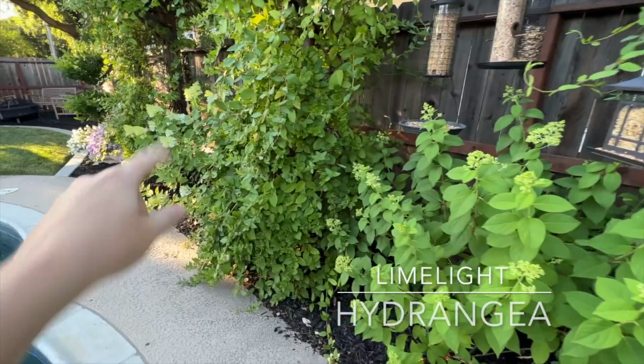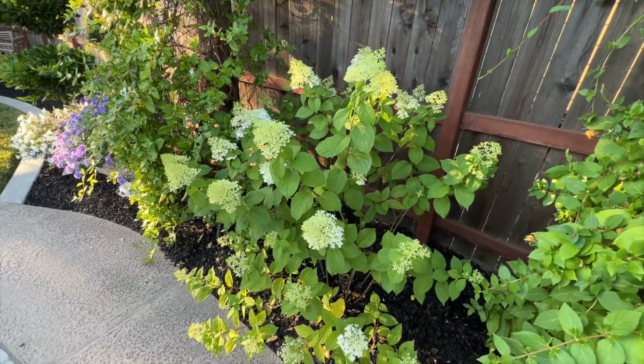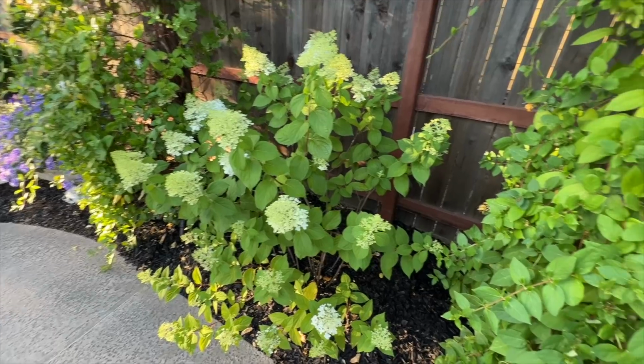I do have two Limelight hydrangeas. It's so funny. This one blooms out so much faster than the other one, and they're so close to each other, yet that one blooms so much faster.